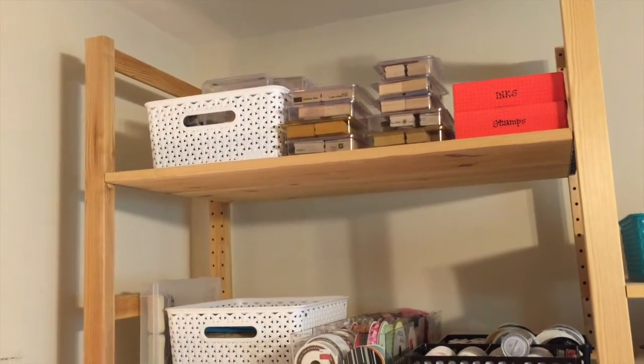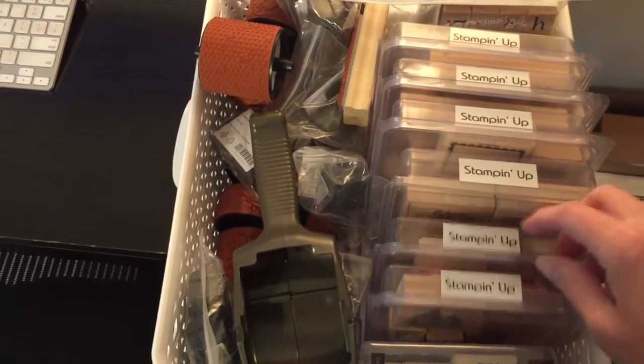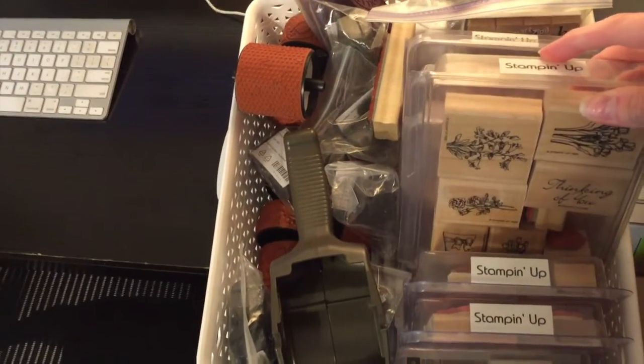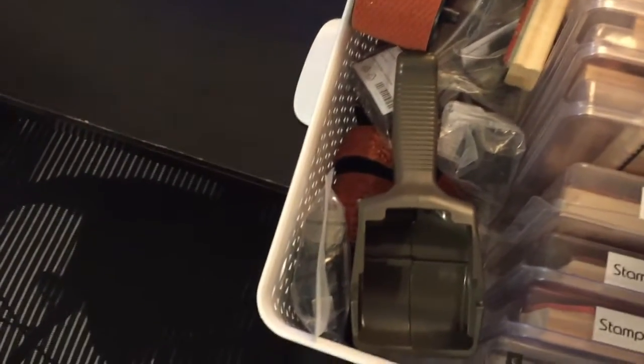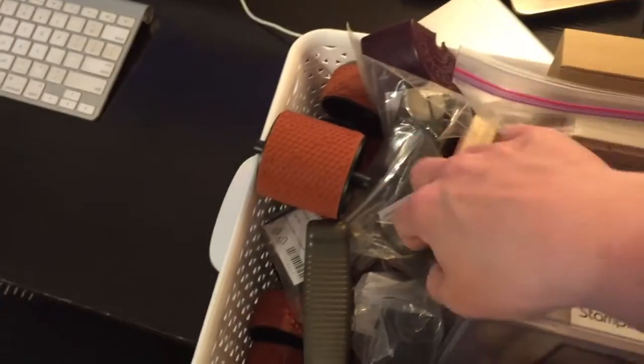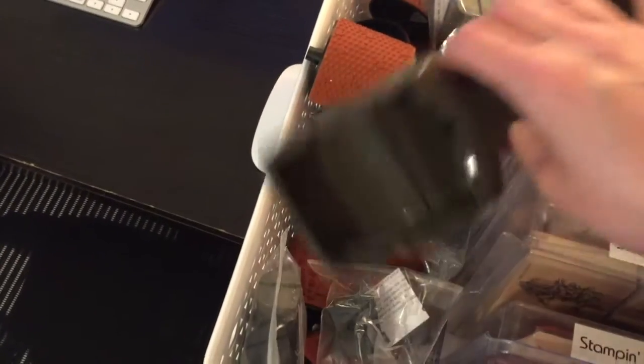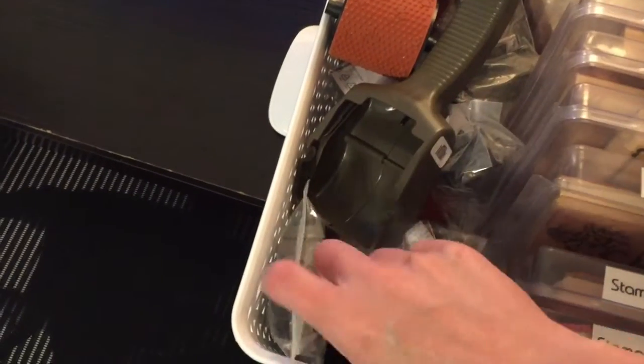The white basket has some, and I've labeled them all Stampin' Up! These have the wooden Stampin' Up! stamps. And then I have a couple other alpha stamps back here, and just a few random wooden stamps. And then these are those roller stamps from Stampin' Up! Now I haven't used these.